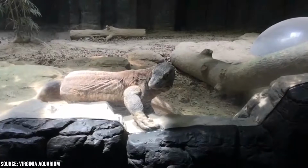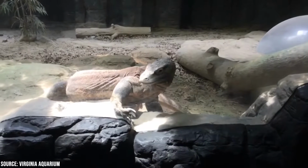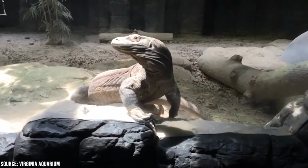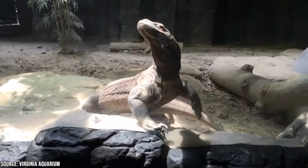Some of the more notable are a variety of sea turtles and seals. Meanwhile, those who want to check out some of the aquarium's less aquatic offerings will be granted the opportunity to see snakes and Komodo dragons.